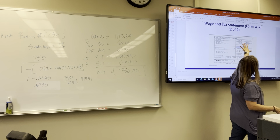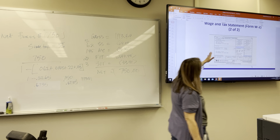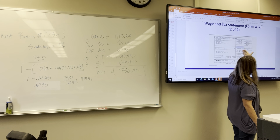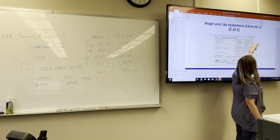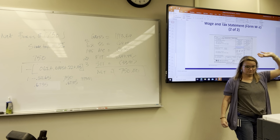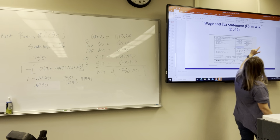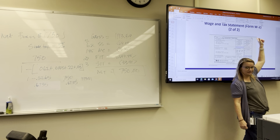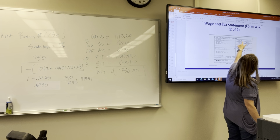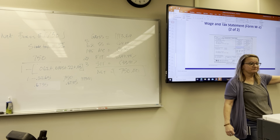Over here on the right-hand side, you can see lots of boxes. There are two columns. Boxes 1, 3, 5, 7, 9, 11, so we've got odd number boxes down here, and then even number boxes over on the right. On the left are wages, wages that were paid that were subject to the tax that is listed to the right of that wage. So, federal wages, tips, and other compensation here in line one. That is income that is subject to federal income tax.